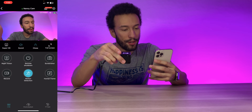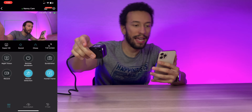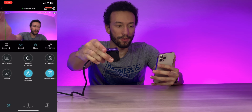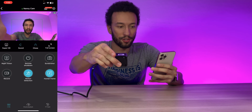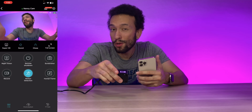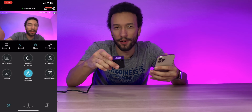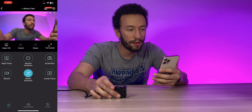And then you can also see human frame here. So it'll actually frame around a human with the AI capabilities, which is very nice. It knows that I'm a human. It's like, hey, the human's right here. Let's track him real quick. So that's very cool. Although personally, I don't like having the frame in the video because it's kind of annoying unless you really want to track somebody, but it's up to you and you can turn it on and off. Very, very nice, very easy to use.